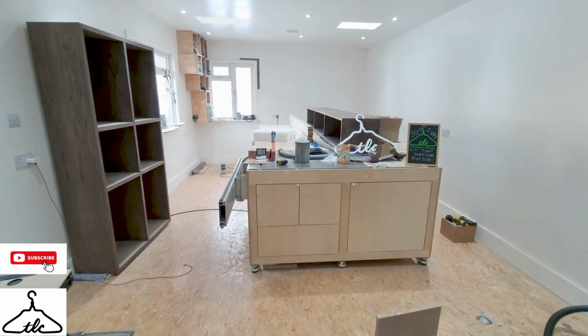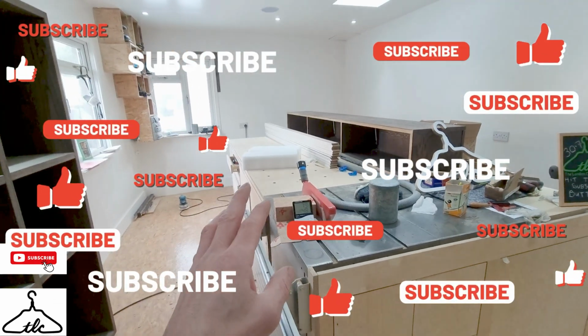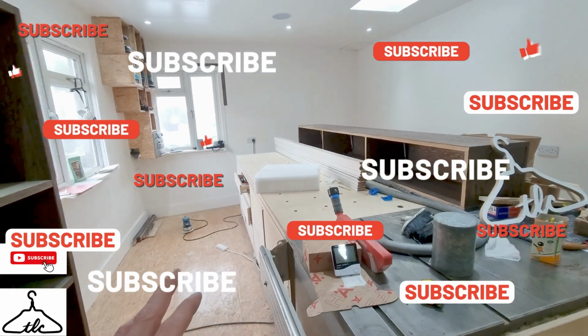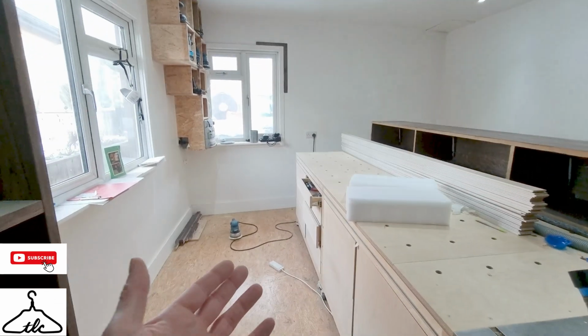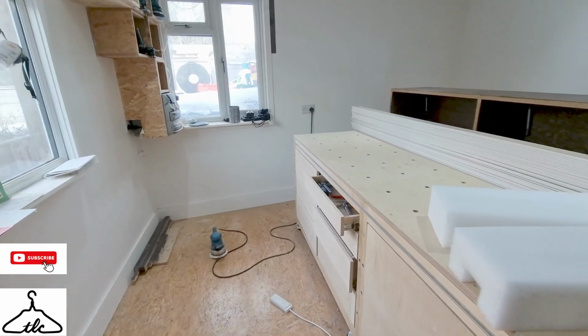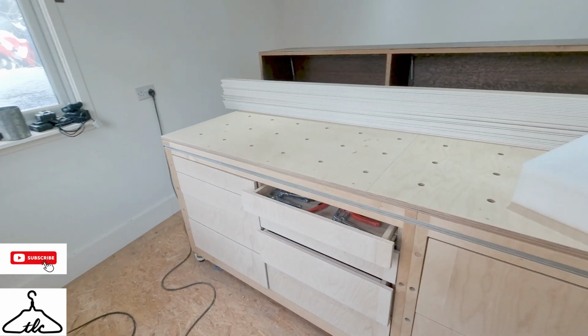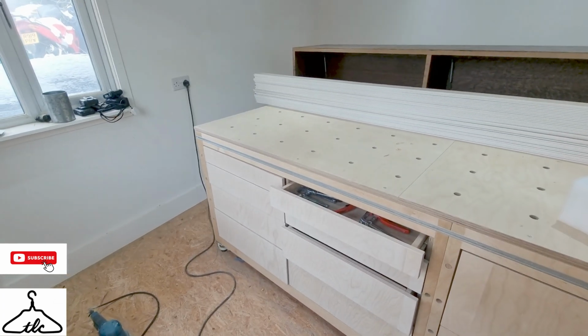But today is all about showing you 5 tools that I like in my workshop that I use all the time, near enough every day, and that I think are the handiest or the best value tools that I use. And you could have as possible gifts for yourself or a member of family or a friend, etc, etc.